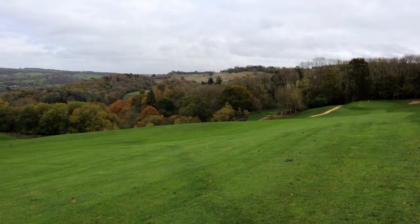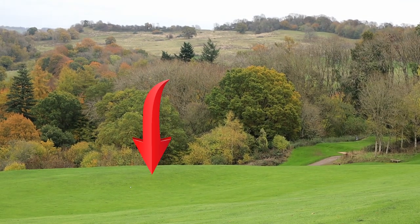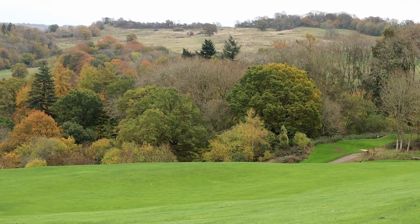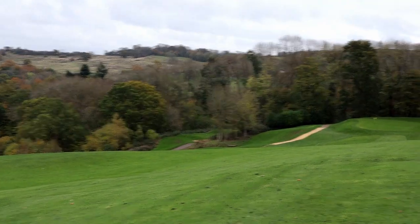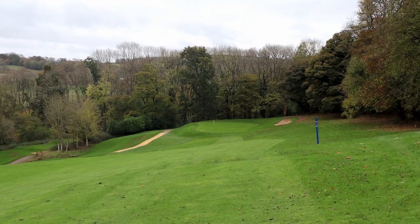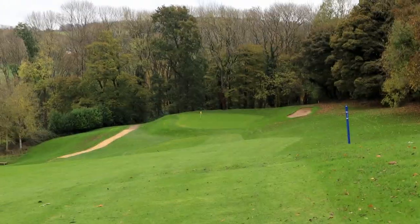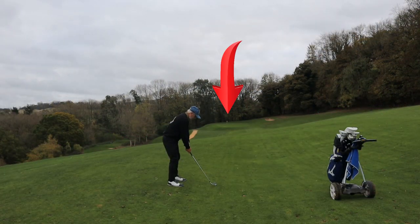But you can see the edge of the horizon where you go steeply down the bank. Glad to have avoided that. That's why I don't take driver. There's the green, a bit of a slit trench bunker on the right. And if you miss it left and hit that bank, then it shoots across into the hedge.